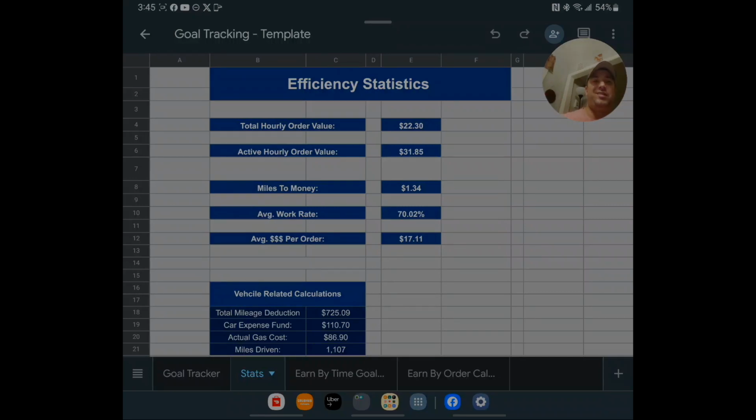And you're going to see how all this ties in, because what it's really going to allow you to do is figure out a time budget. And then when you look at that time budget, you're going to be able to see, hey, what is it that I need to work? How much do I need to work, etc.